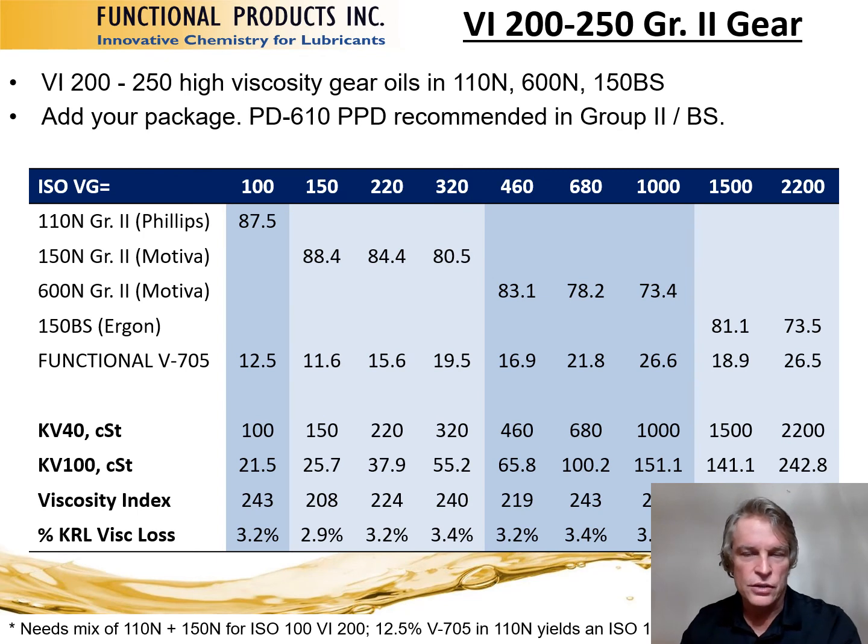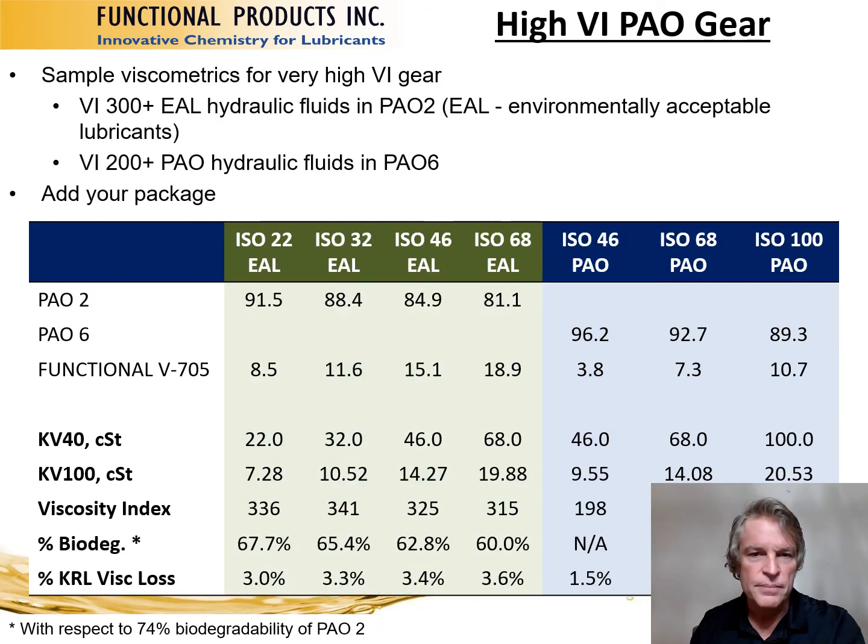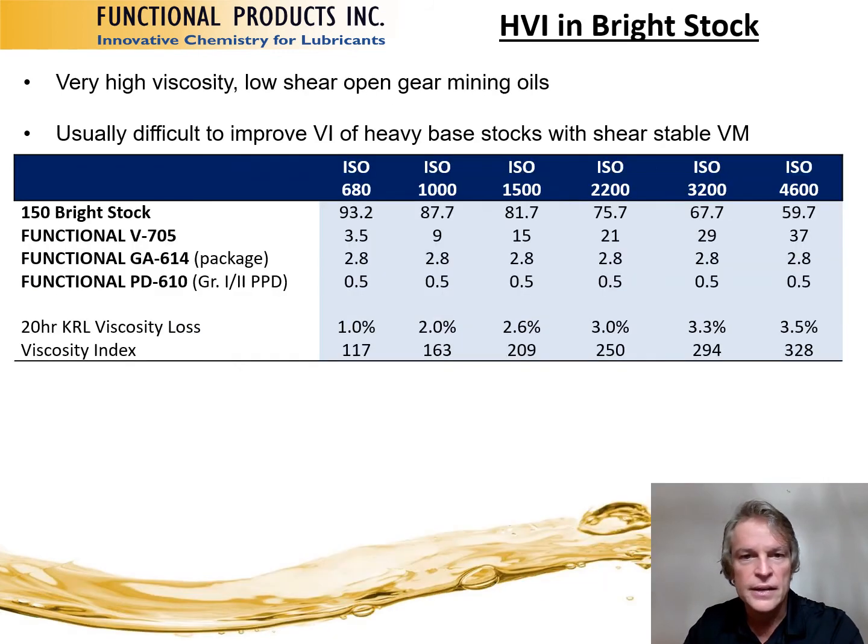So jumping ahead a little bit, just looking at some Group 2 gear oils. Keep in mind that Group 2 takes a little bit of cost out, and then using the V705, we can build ISO grades all the way out to 2200. The product does excellent thickening, and that's something to also consider. Looking at something like an EAL fluid, or using it with a PAO, again, it shines in this case, and it has some excellent viscosity indexes. Of course, the shear is very low, so this is making an ultra premium product in that line.